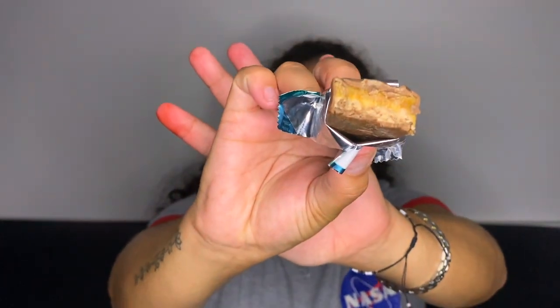Mm. It's a lot like a Bar One. Softer, better, but a lot like a Bar One. It's got the nougat and the caramel, and they got the salted caramel just right because it's not too salty. It's really nice chocolate. I really like this. I think also a 9.5 out of 10.